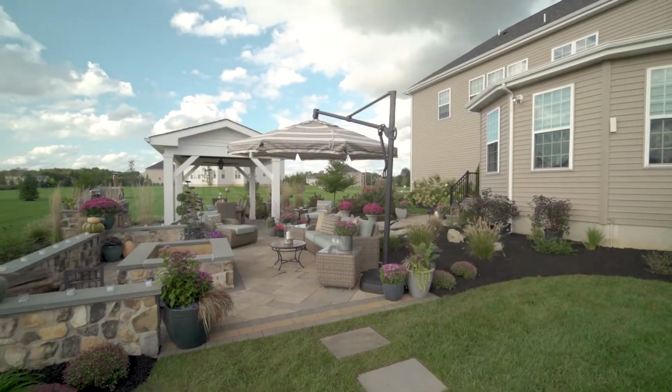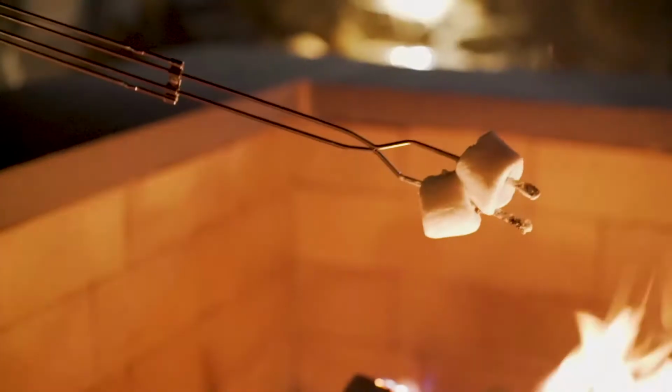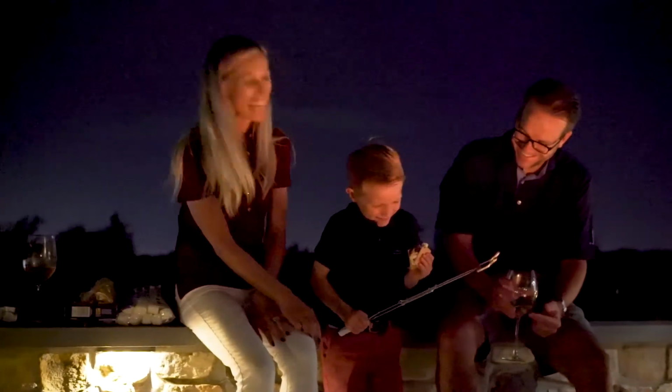We knew we wanted a space where we could entertain. We like to eat outside a lot, grill a lot, and we've really taken a liking to the fire pit. We come out here a lot more frequently than I thought we were going to. Sit around the fire with a glass of wine, and it just becomes a little party.